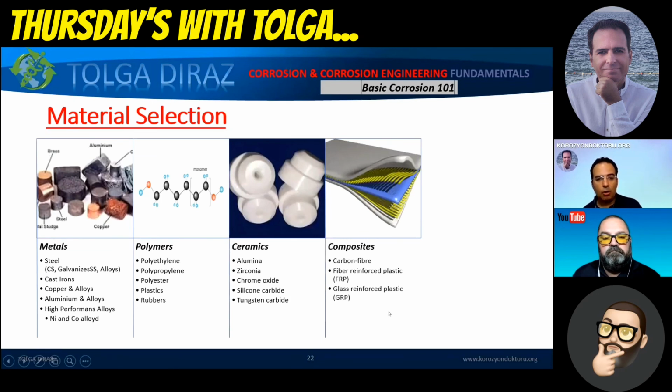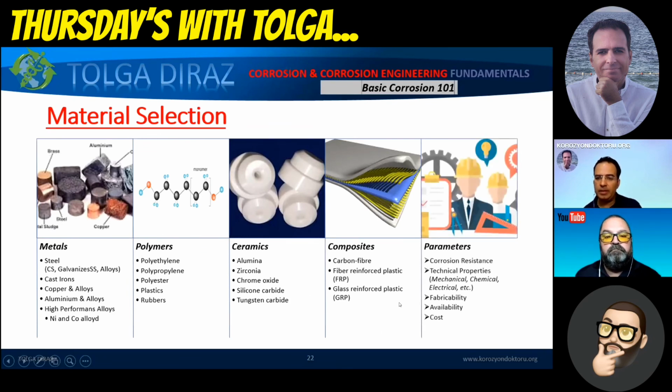So these are all the alternatives that we can select from the material selection pool. This is a pool. And the parameters of selection are: what is the corrosion resistance of these materials? What are the technical properties, like mechanical and chemical? Is it suitable for our project mechanically and chemically? What is the fabricability?